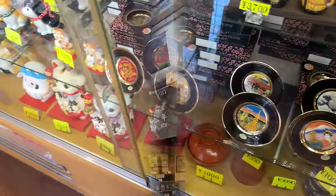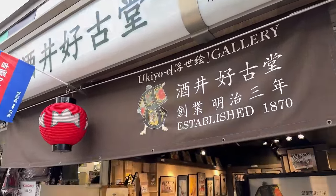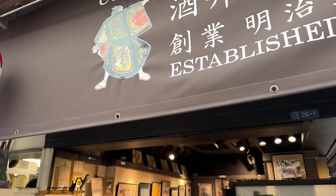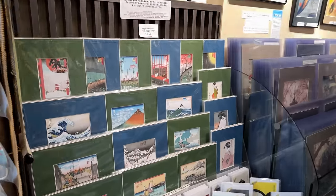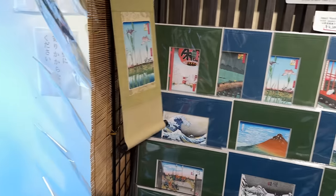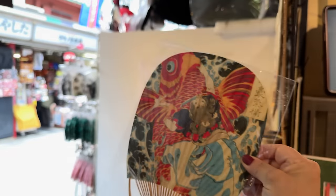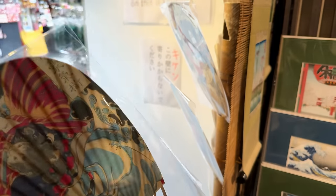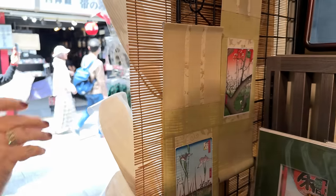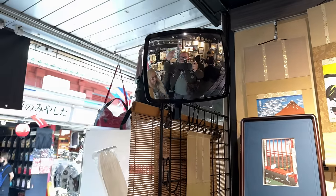Let's keep looking. Look at this, Mom. This gallery has been here for over 150 years. Established 1870. My goodness. Oh, these are beautiful. Look at these fans. Look at the koi fish fan. Isn't that beautiful? Oh, that's fantastic. Love that. We saw those incredible giant koi at the new Otani Garden, which belonged to a samurai 400 years ago. I know. Those koi were amazing.